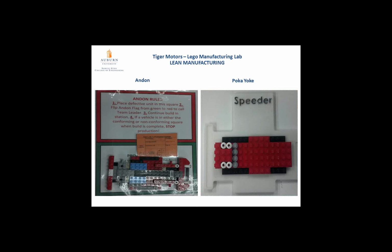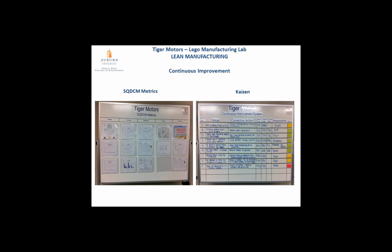We have done some level of poka-yoke. You see the fixture that says speeder. That fixture is 3D printed, and we want to expand that discipline. We have a couple of 3D printers that support the lab. We want holding fixtures for all 15 stations, and we want to develop jigs using the 3D printer to solve some of the quality issues that we're seeing in station.